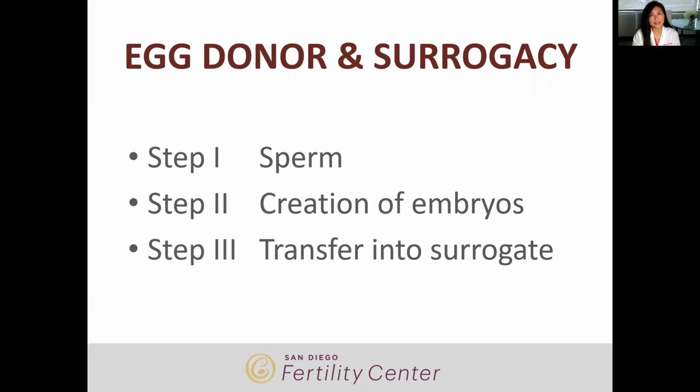Many times people find the egg donor and surrogacy journey just confusing and very overwhelming. And this is understandable. But I like to break it down into 3 little parts. And I hope that by breaking it down into small sections, it'll be much easier to understand and less overwhelming. So the first step is going to be the sperm. The second part is going to be creating the embryos. And the third part is going to be transfer into the surrogate. So let's go over each part step by step.